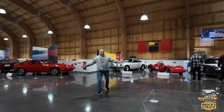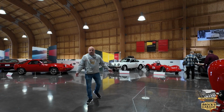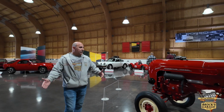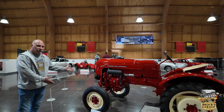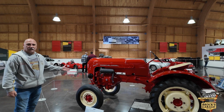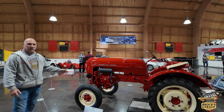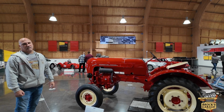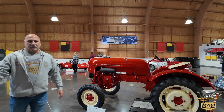So we got Porsches all over the place, all sorts of different kinds of Porsches. But then we got a Porsche. Now this is something you don't see every day. I mean, you got a freaking Porsche tractor. Come on, dude. Now that's Grey Poupon on another level, I think.